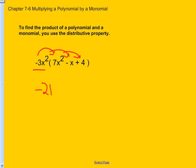So minus 3x squared times 7x squared is minus 21. x squared times x squared is x to the 4th. Minus 3x squared times minus x: x squared times x to the 1 will be x cubed, but you have 2 minuses, so it's now plus 3x cubed. And you've got minus 3x squared times 4, that's minus 12x squared. So hopefully you can read my handwriting: minus 21x to the 4th plus 3x cubed minus 12x squared.